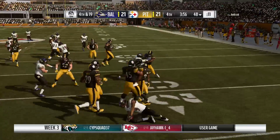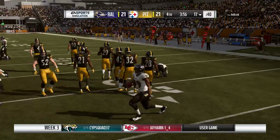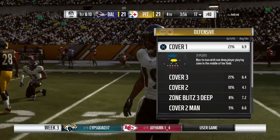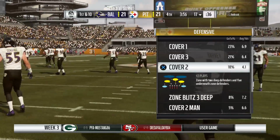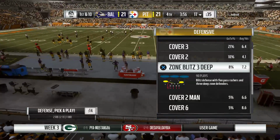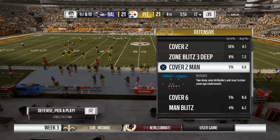Taking it about the 16. It's a 42-yard punt. They keep him to just a yard on the return. And the offense will take over with a new set of downs. Now the Baltimore offense heading back out onto the field.